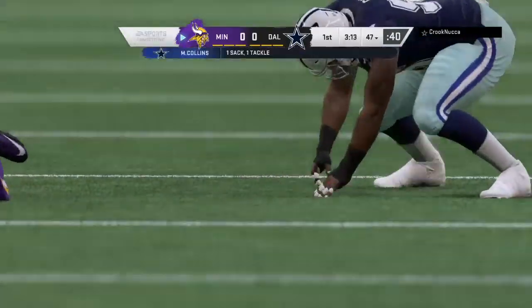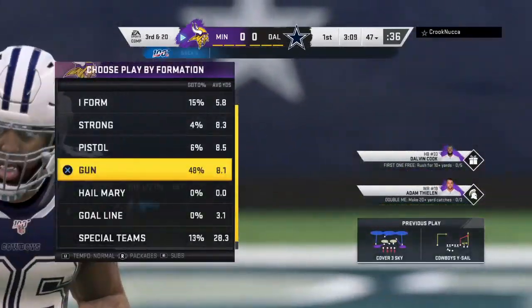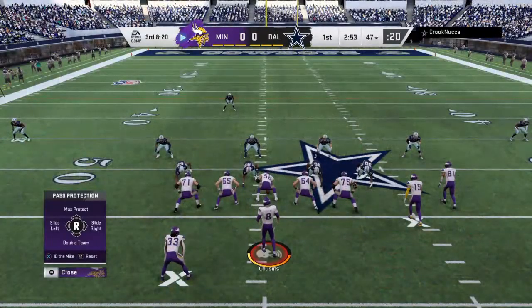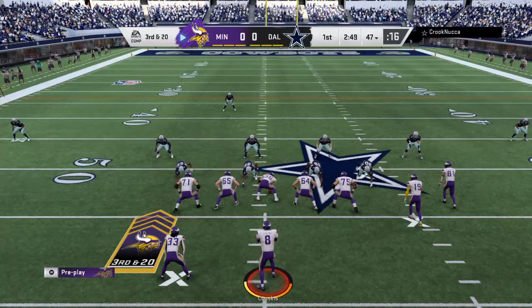And the pressure gets to him again. Malik Collins, he's the one that drops him this go-around. And that pass rush getting strong here, back-to-back sacks. So now after the sack, Cousins and the Vikings come up here 3rd and long.